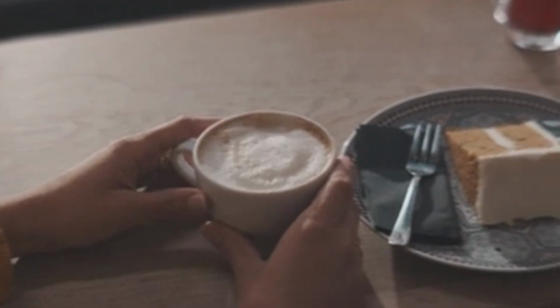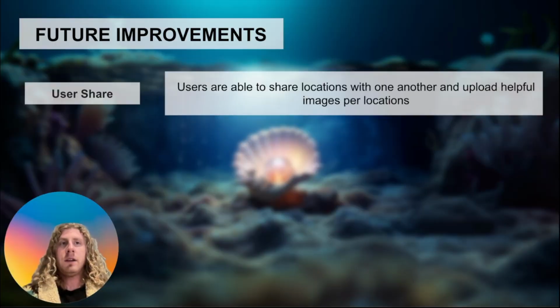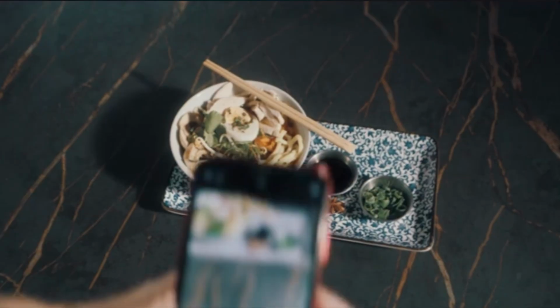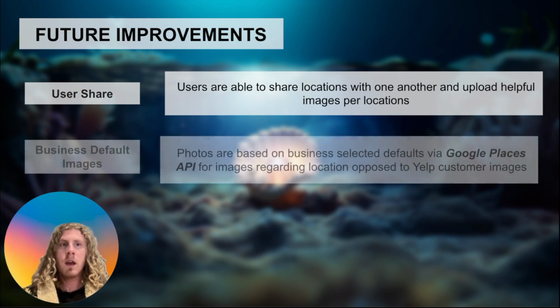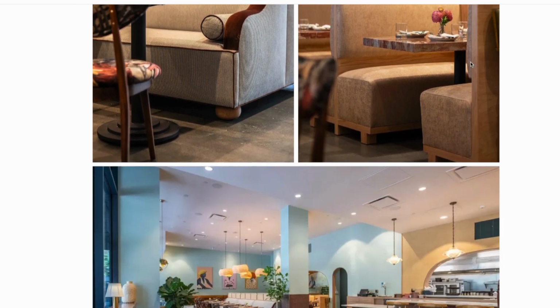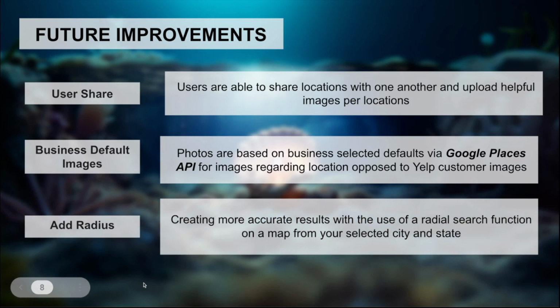In the future, we would like to make Third Space a more social atmosphere. Ideally, users would be able to see each other's profiles and share spaces that were important to them. In addition, we would like to add the ability to upload a picture when writing a review. We'd also like to incorporate business default images. In the dashboard, we don't currently have pictures of the establishments from the outside. Finally, we want to improve functionality by using a search radius over map coordinates.